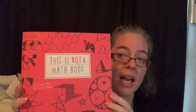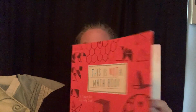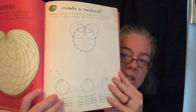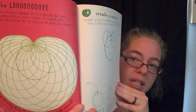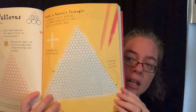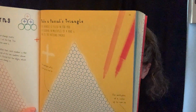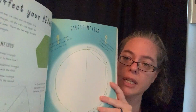This is one of the first ones that I found absolutely interesting because it's also a math book, or an art book. This is not a math book, so it's using math, geometry type stuff to help create art, so that you're seeing math from a different perspective. This one says it's $14.99.